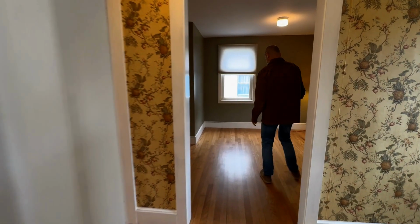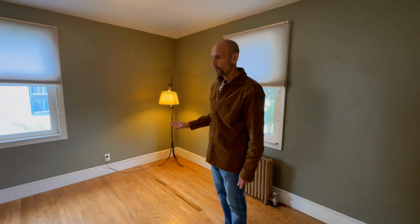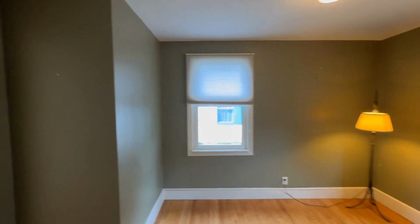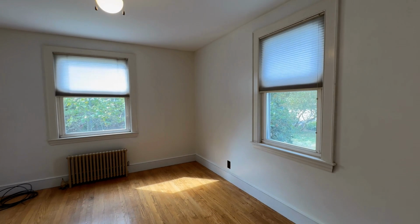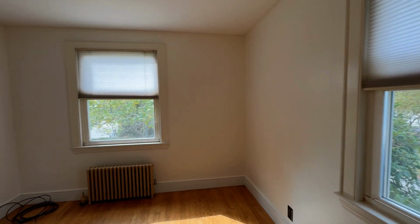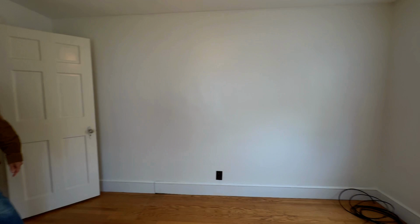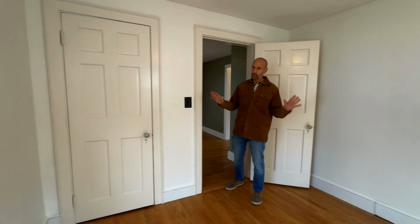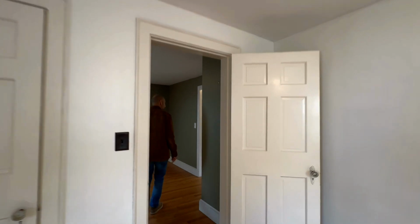And you have a dining room space here. And you also have a potential for a first floor bedroom or home office, whatever you're looking for. It does have a closet. I'm not going to open that up. It's a decent sized closet. And why don't we head upstairs?